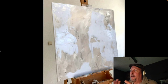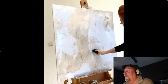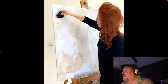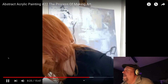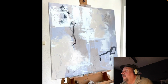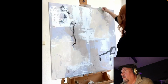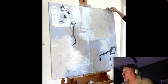I actually let paint dry on the easel or on the tool, so it gives you a little more texture later. Let's go ahead a little more, guys. So look, she added some more elements in there, kind of playing with the color. The colors are pretty neutral, kind of earthy.